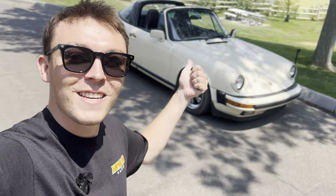The next thing is the air conditioning. I get it, it's a luxury, especially in a 40-year-old vehicle, but in the summer heat, it's almost a must. There's very little airflow going through this thing, especially when the top is on. So I really need to get that fixed, and I'm planning on doing that soon.